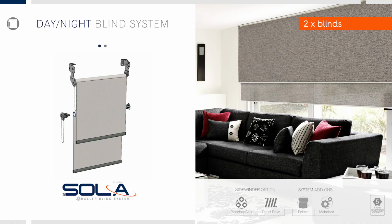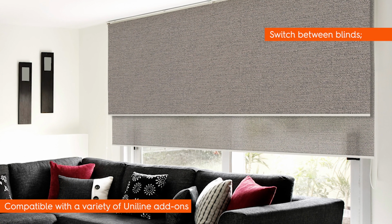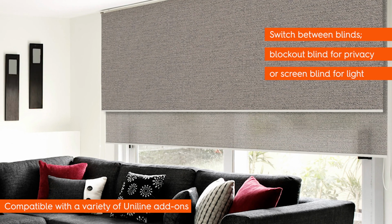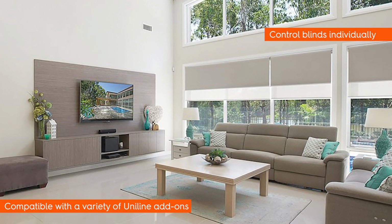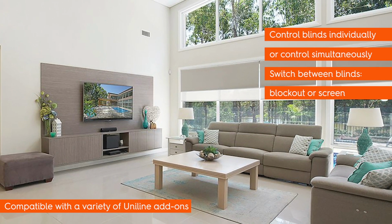SOLA's day and night blind system combines 2 different types of blinds on a single pair of brackets. You can switch between blockout blinds for complete privacy and darkness, to screen blind to let in natural light. Next is our day and night link blind system. These blinds can be controlled either individually or simultaneously, offering multiple options for functionality.